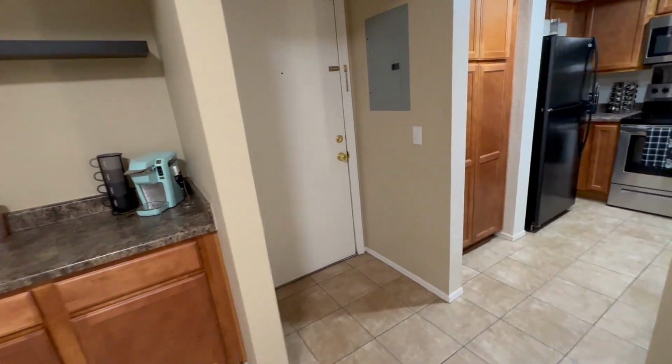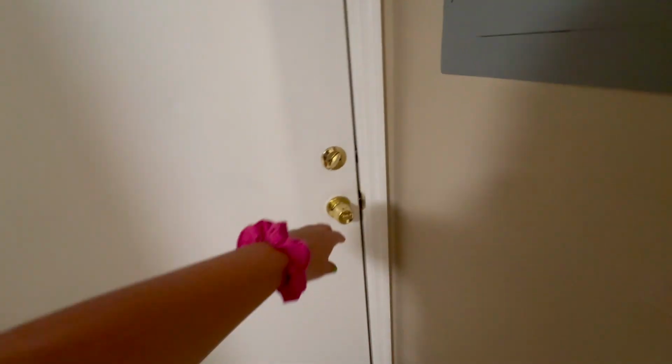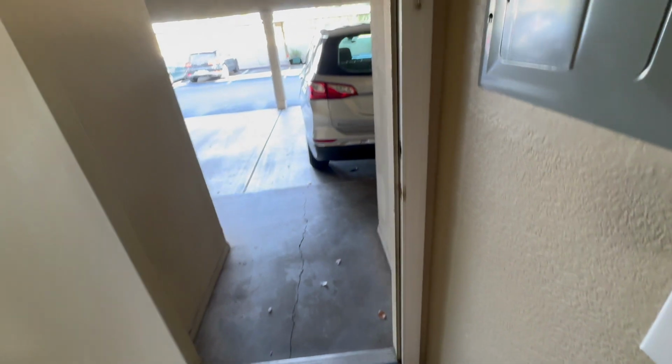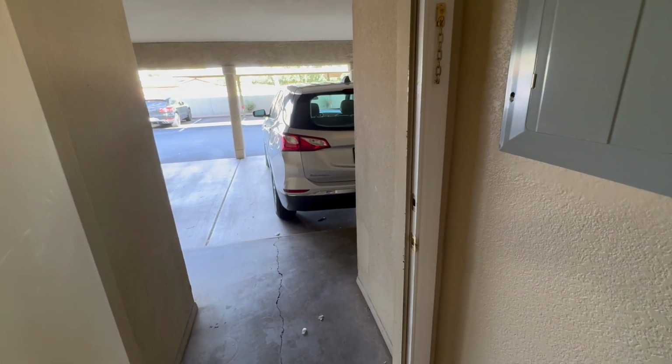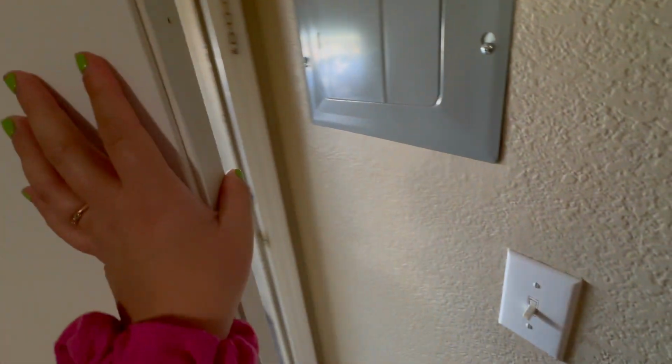This door here is actually access to our carport for a vehicle, which is kind of nice. So if I open the door, there's the car. I don't want to get too far out because you'll see the plate. But there's the car, so it's nice. We have easy access to our vehicle.